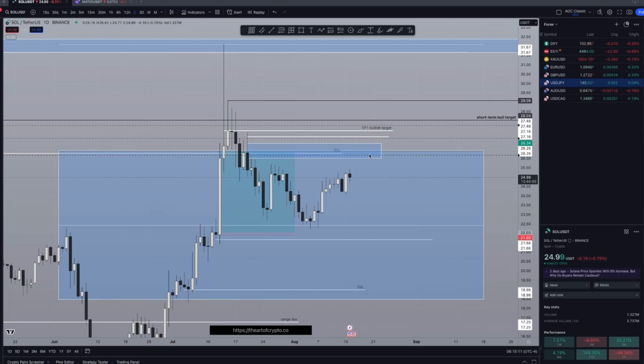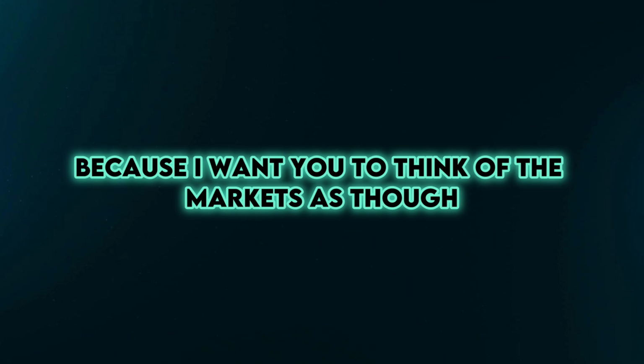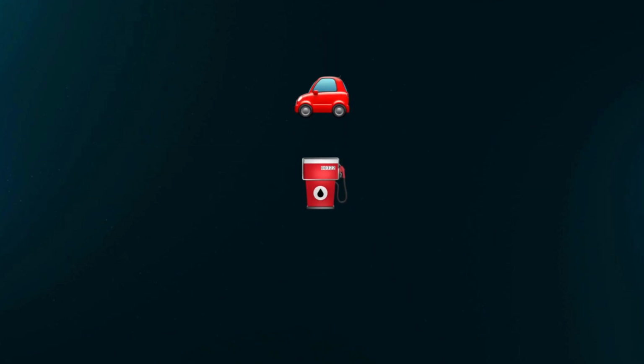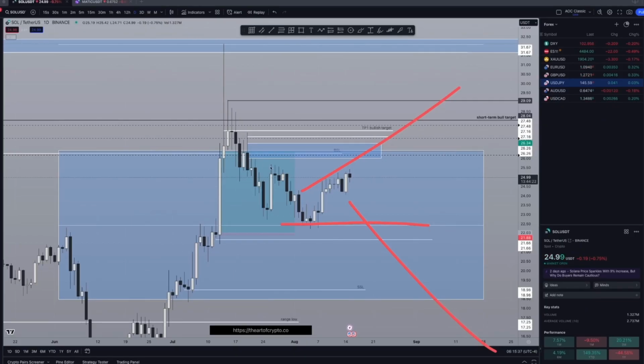And this is basically just by virtue of the concept that I talked about when we were discussing Bitcoin, where in a sell program, any sort of buy-side liquidity sweep leads to lower lows. Because I want you to think of the markets as though it was a car, and as a car, it needs fuel to go up or down. And where do you get this fuel? Well, basically below previous swing lows and above previous swing highs. This is called liquidity.